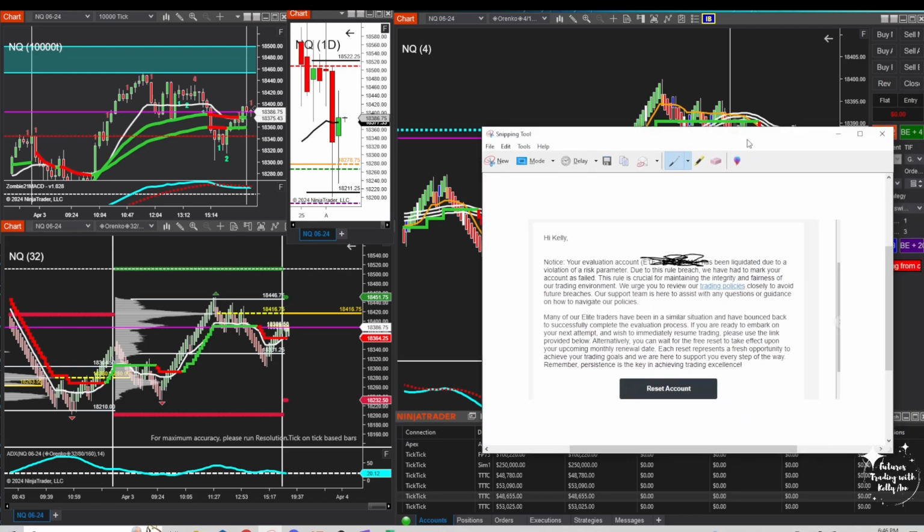I got this really nice email from Elite, saying my account's been liquidated because I violated the daily. I was trying to be careful, but I guess I wasn't careful enough. I was only over by like $5 on the daily limit. I didn't bust the account. The daily loss limit is what I hit, not the actual account limit. I always forget about that.